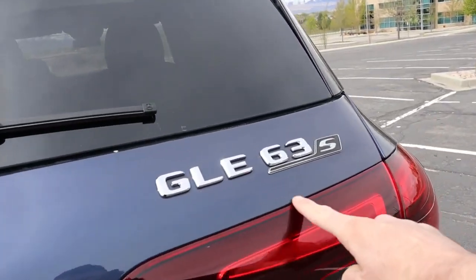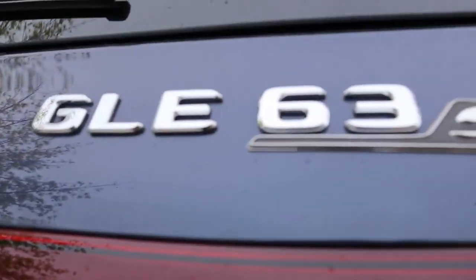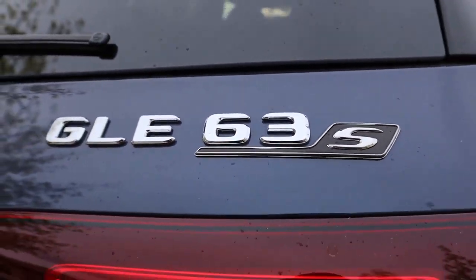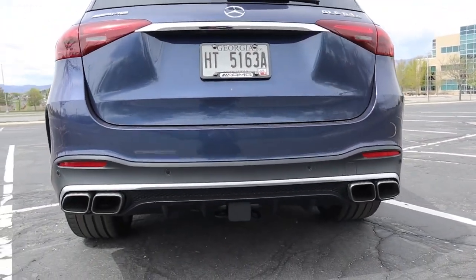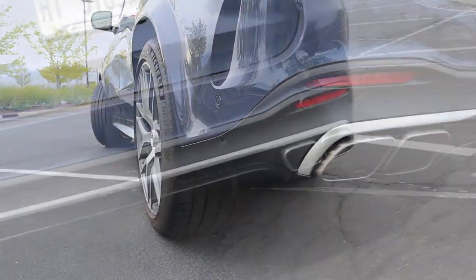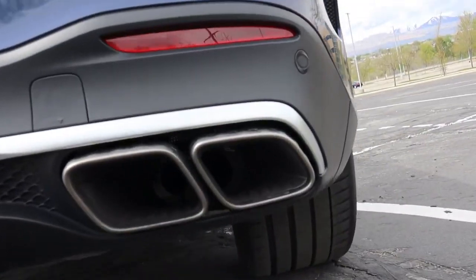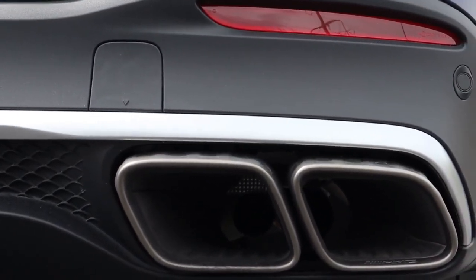You do have the GLE 63S badge. Now, just so you know, there's two AMGs. There's a GLE 53 and GLE 63S. You do have a nice chrome strip over here, and then moving further towards the bottom, you do have the AMG splitter at the back, and I do love these AMG tailpipes. They look really nice, and you do actually have tailpipes in there. This isn't just like a single outlet or anything like that.